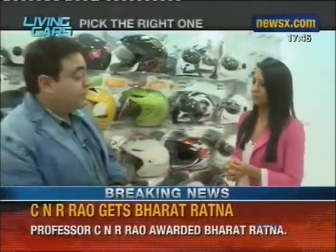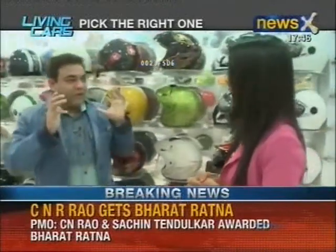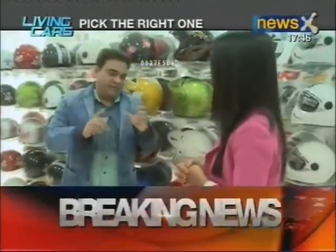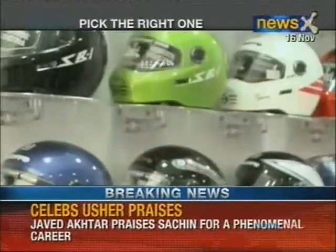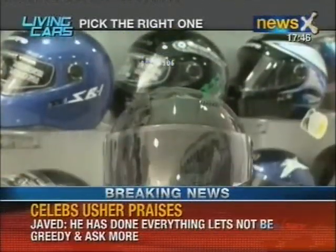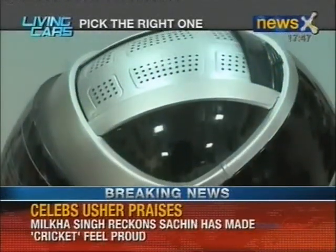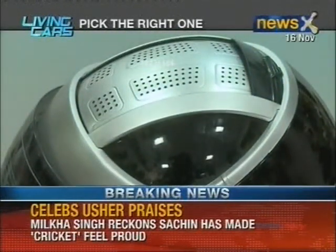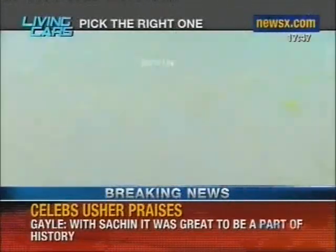Yes, it is very important to choose the right helmet. When you wear the helmet and you shake your head, if the helmet is moving, you should not wear that helmet. You should have your proper size of the helmet. Because when you have an impact, you fall down, the helmet should not twist, but it should stay there itself and it should absorb the impact.